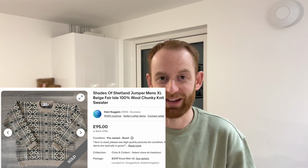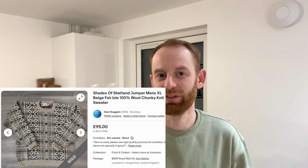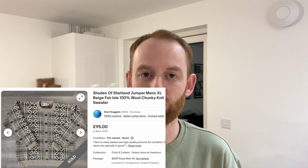a Shades of Shetland jumper, and it's one of those weird ones. There were no comps on the brand at all. The pattern was kind of like Fair Isle, and I put it up for £95. I thought, all right, this is worth it. I've done my research, obviously. I've looked at Terapeak, got a rough estimate of where I could get, and I whacked it up high. I said, I think this is going to go. So yeah, it sold pretty quick for £85, I believe. So yeah, I put the comp up there.